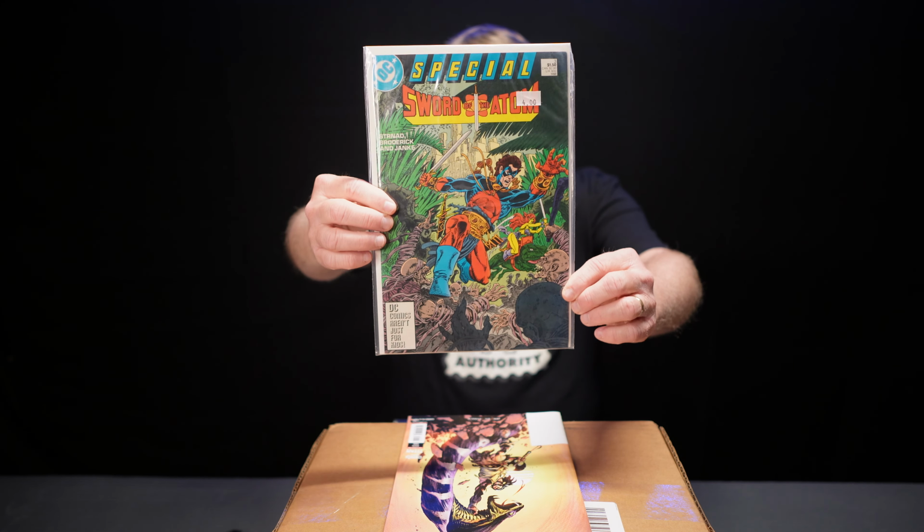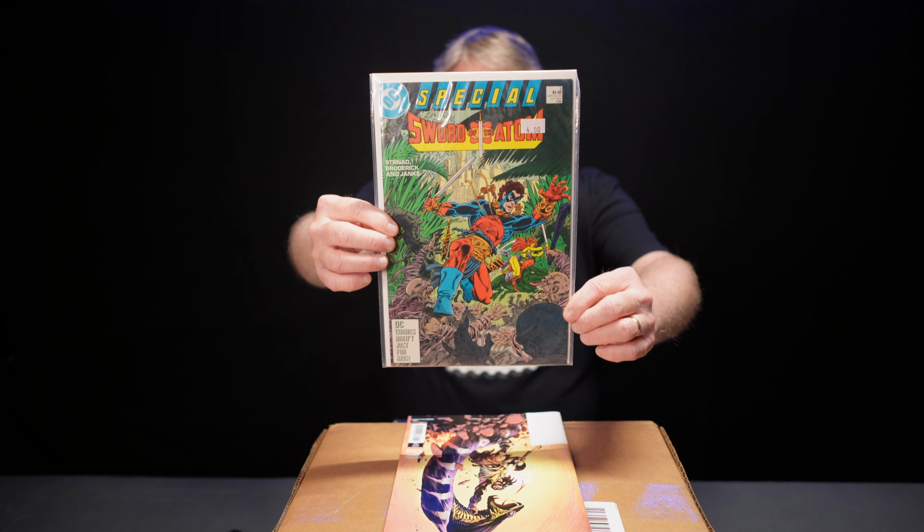So, one thing I did pick up while I was at one of the local comic shops, and I think this was half price, so like $2 I think I paid for this. This is Sword of the Atom Special number 3, which I didn't realize there was a number 3 until recently. I read the special for 1 and 2.